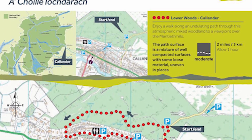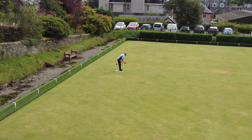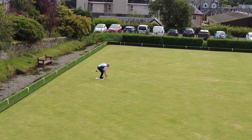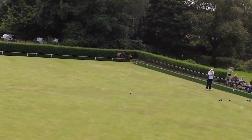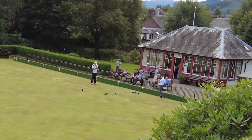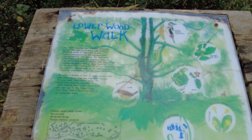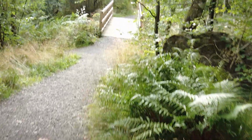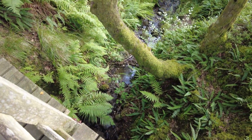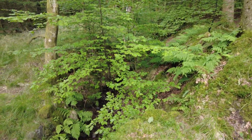The Lower Woods hike takes me to the end of town and then up into the woodlands just north of the town. On the way, I pass a lawn bowling group having a great time. Once in the woods, I find the trail sign and know I'm on the right path. There are many bridges and small streams, creeks, that I cross on this wonderful, moderate trail. Just beautiful.